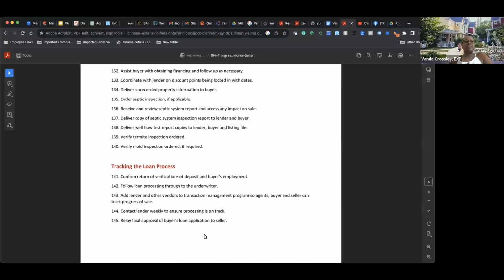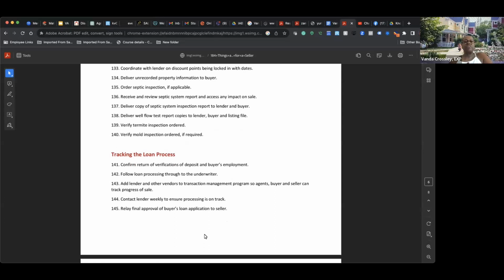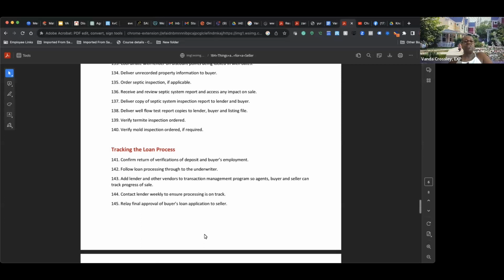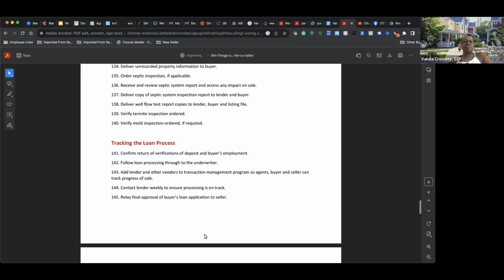Tracking the loan process. Confirm return of verification of deposit and buyer's employment. Follow loan processing through to the underwriter. Add the lender and other vendors to transaction management programs so agents, buyers, and sellers can track progress of the sale. Contact the lender weekly to ensure progress is on track. Relay final approval of the buyer's loan application to the seller.